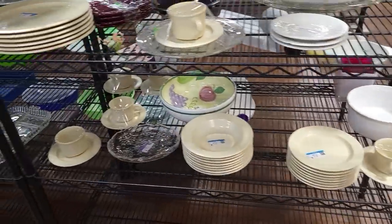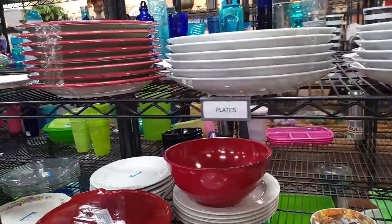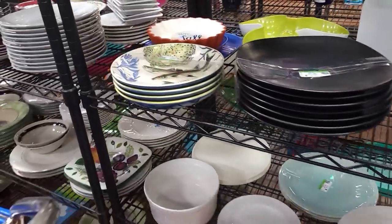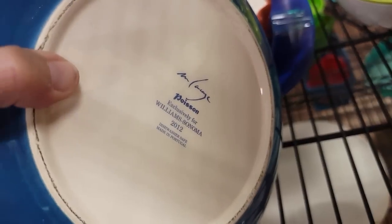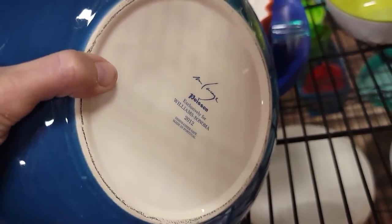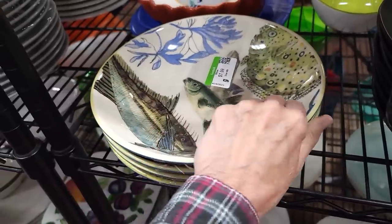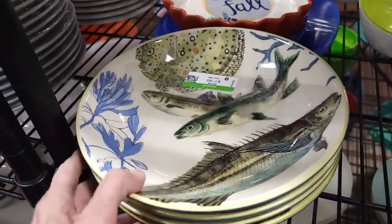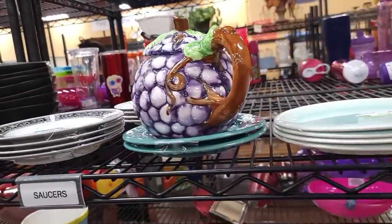The yellow dishes are still here. Apparently nobody is loving the yellow dishes. Ooh, fish dishes though. I'm a sucker for fish dishes. Let's see who makes you. You are Williams Sonoma. That is a really, really good brand in dishes. It would be basically like $2 each on these, and they're pretty fantastic. So for $7.99, we will grab that set of four. All right, I guess I got dishes.